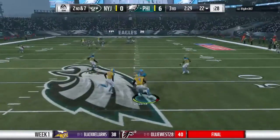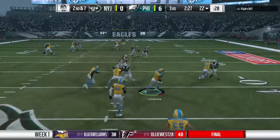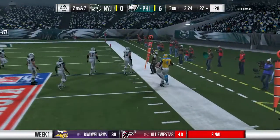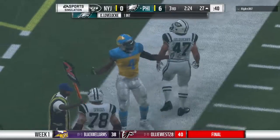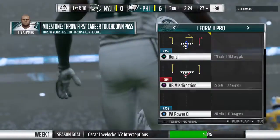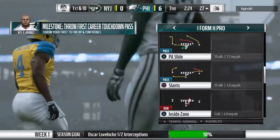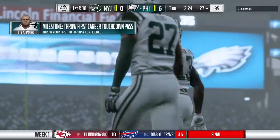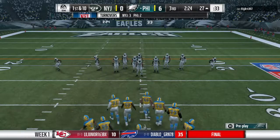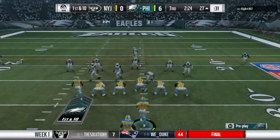And Wilson's going to be intercepted a third time. Picked off at the 48. You hear me laughing, partner, and I'm not laughing at the situation, but sometimes you just get yourself into a rut. It's hard to shake yourself out of it. And they'll start this drive with very good field position.